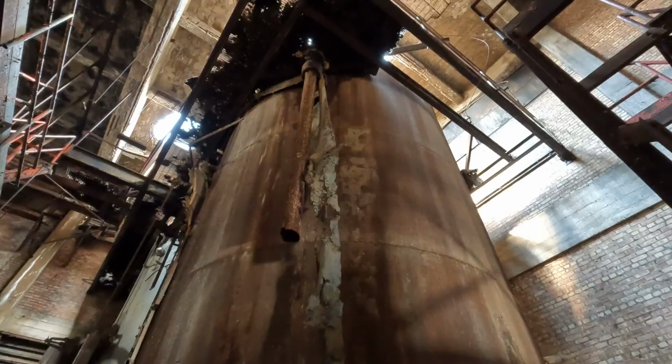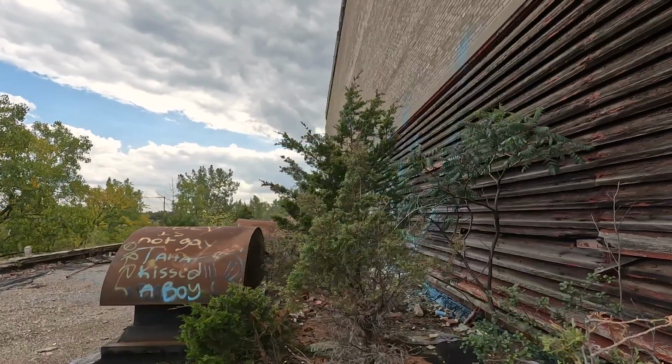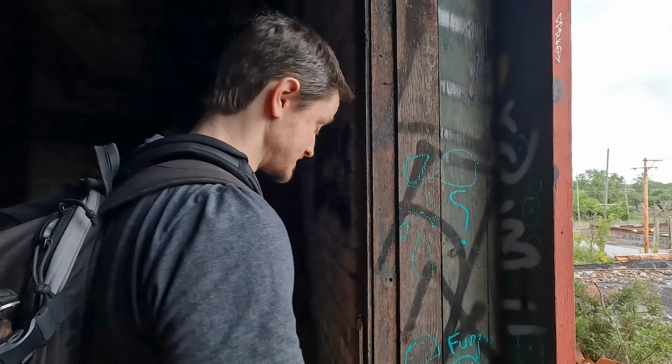It's incredible. There's more rooftop over here. Might have a roof we can go out on. But look, there are plants and trees growing on the rooftop. Nature has reclaimed the Wyman-Gordon power plant. And it's only been, what, 50 years? It doesn't take that long.